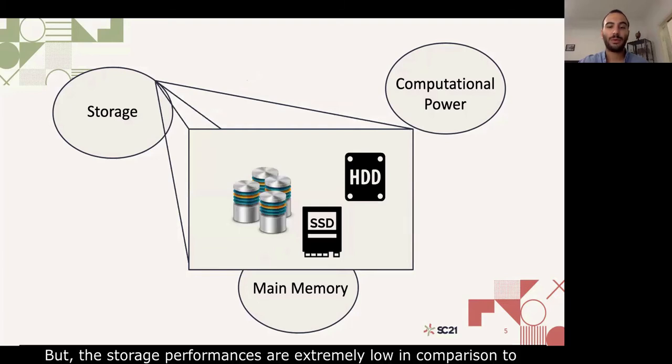But storage performance is extremely low in comparison to the computational power of supercomputers and exhibits no significant improvements in technology over the years. Like HDDs and SSDs, all storage devices create a huge bottleneck for scientific applications, creating a significant gap that scientific computations suffer from.